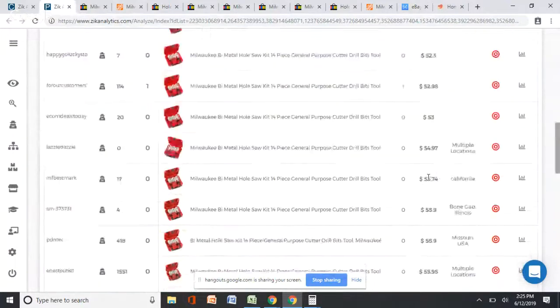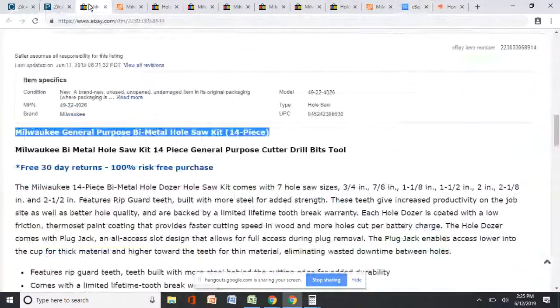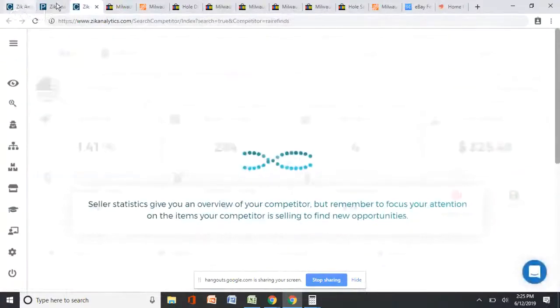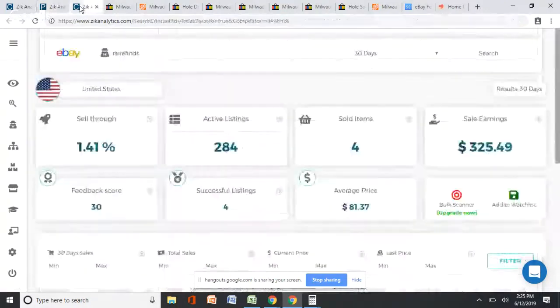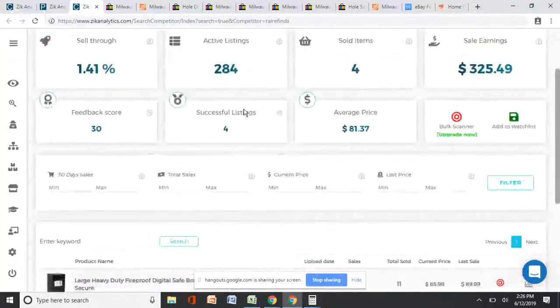If you need $59, let's go to $59, all right. $59, $59. Look at that. Let's scan him. I'm sorry, let's walk through. I forgot I need to walk through this. $59 and 31 feedback. Didn't sell this, but his margin is about 10%. So this little spy guy here, you click on it and it will scan the competitor. Okay. Only sold 4. Active listings 284. Not so good.